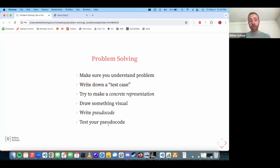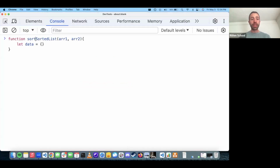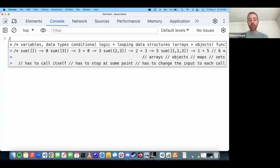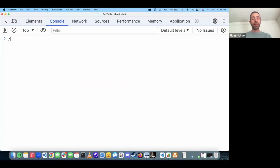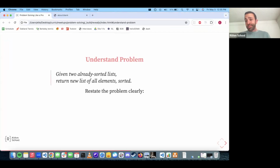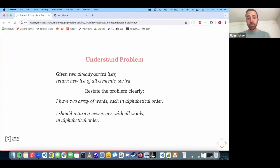Like we mentioned, write that pseudocode and then test that pseudocode. So that kind of idea of going back to what we were thinking for, how can I actually test that pseudocode? Go ahead and write that out and then think about what things you need. Sometimes when you hear a problem, it's as simple as restating the problem in your own words. That also gives you a chance to figure out what data you might be working with. So maybe that is, okay, I have 2 arrays of words. I'll return each one in alphabetical order. Or I should return a new array with all the words in alphabetical order.